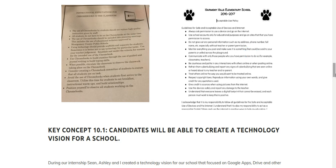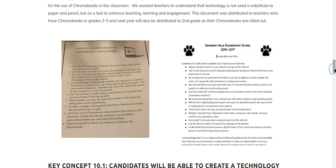Another thing that was suggested by our administration, because they would go into classrooms and see our Chromebook devices not being used the way that they wanted them to be used to enhance teaching and learning. So they talked to us, and we created Chromebook expectation guidelines for the classroom. This paper right here was given out to each teacher to outline what the expectations of use are, the guidelines, and what to do.